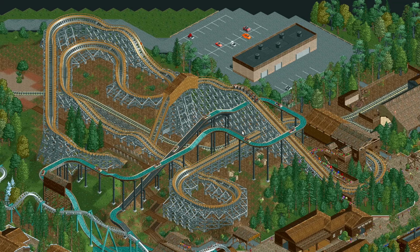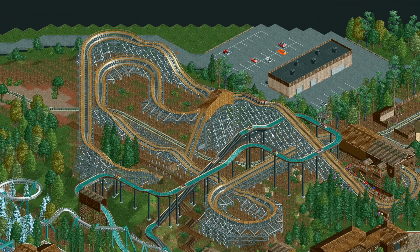Anyway, next to that we have Invader, as I said, a little wooden coaster. Not much exciting to say about this one. Pretty standard build. No crazy hacks or anything to get this one done. A lot of custom supports. Gotta get those big boxy steel structures in here.